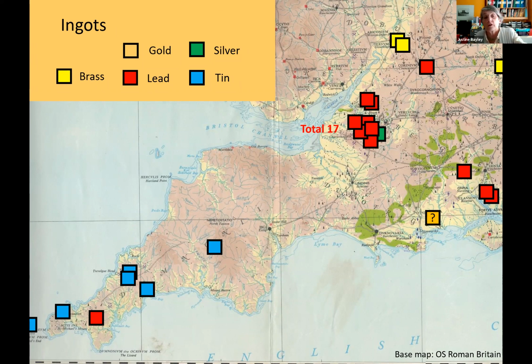You've got a lot of tin ingots in Cornwall particularly, and in West Devon, which is where the tin ores are found. So not surprisingly, there should probably be more symbols on the map, but a lot of the finds of tin ingots from Cornwall are not well dated. So quite which to include and which not was a moot point. But the basic point is this is where tin ingots are found.